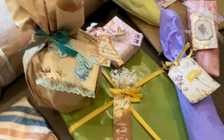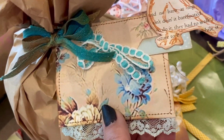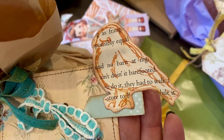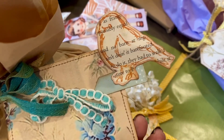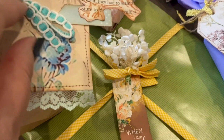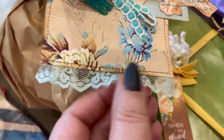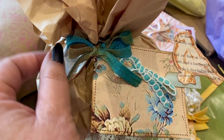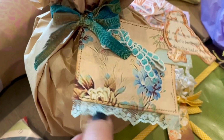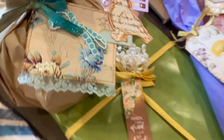This is made with packing paper, this wrapping, and I have made this sweet little journal card, and I just stamped that little birdie on some book page, and I cut it out, and I gave it a little step to stand on. I punched 2 holes in here so that I could tie this ribbon in, and added the lace, and then this is kind of like a tie-dyed ribbon, and I thought the coloring on this matched so well with the tag.